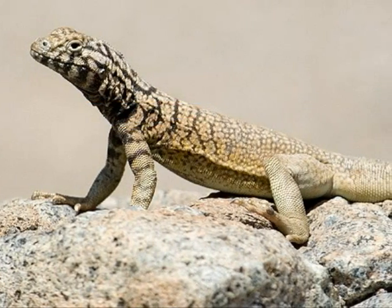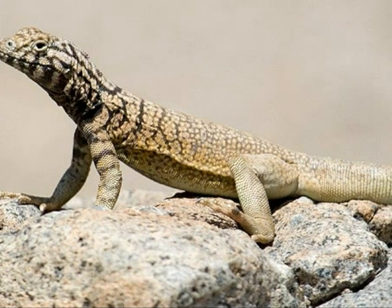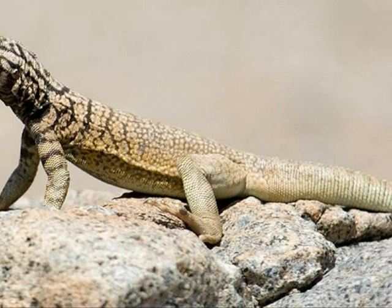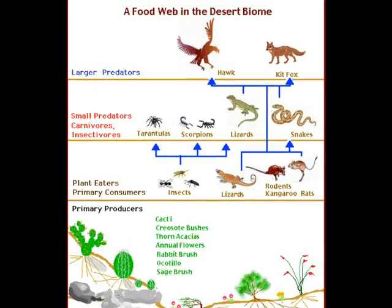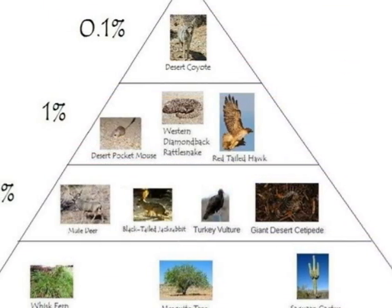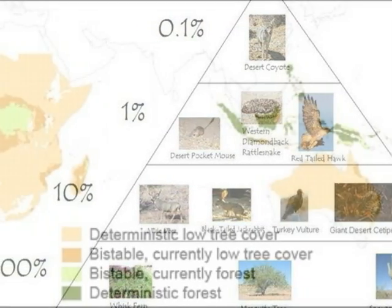Some examples of desert animals include the whip-tailed lizard, the tortoise, some species of vultures, and the desert coyote. These animals survive in the desert by surviving on only little bits of water and enough food to sustain them through the harsh climate. This is a food web depicting some of the animals that live in the desert biome. And here's an energy pyramid depicting the energy transfer of organisms that live in the desert biome.